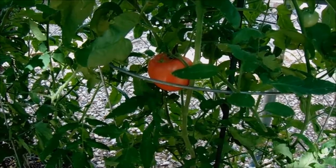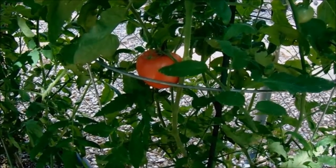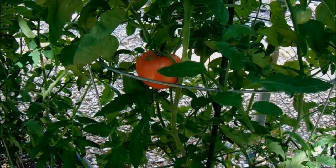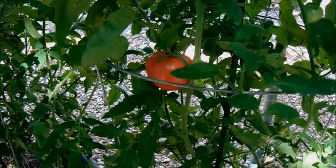Our tomatoes this year were more advanced than last year, and our peppers not quite as advanced as they were last year, but they are definitely doing well. So we put out 4 different varieties of tomatoes so far, and this will be our 5th tomato tester video. Super excited to show this one to everyone.